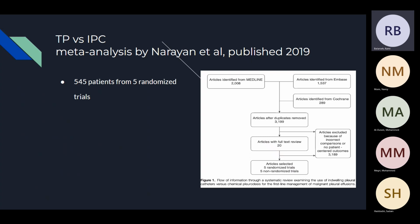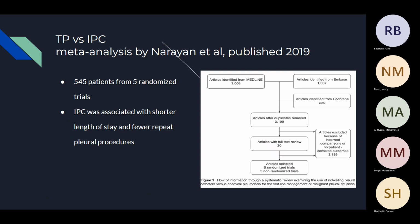545 patients, 5 big randomized trials. On the right, this is how many patients they looked into and whatever they excluded until they reached 554. IPC was associated with shorter length of stay, fewer repeated pleural procedures, because talc pleurodesis may fail. Not because you injected it, it might not work. So from this meta-analysis, IPC was the one associated with fewer repeat pleural procedures. IPC was also associated with higher risk of cellulitis, as we may expect.